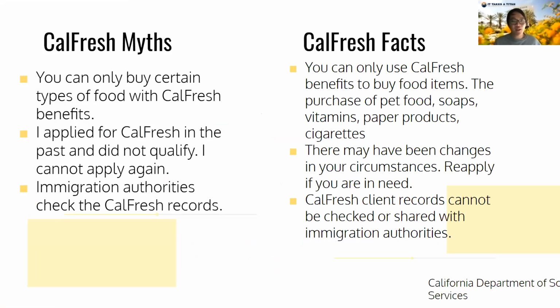So, some CalFresh myths and facts. I like to do a little bit of debunking. One of the myths is that you can only buy certain types of food with CalFresh benefits. In contrast, the CalFresh fact is you can only use CalFresh to buy food items. So you cannot purchase pet food, soaps, vitamins, paper products, and cigarettes. Again, like I said earlier, you can only use your CalFresh benefits to purchase food, and it does not apply to shipping costs either.